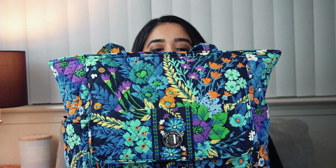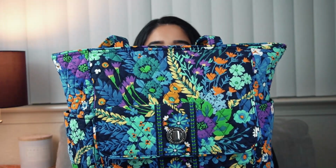I liked that this had this pocket in the front here. I loved the overall pattern, and I also love the feel of this bag. When I saw this, I bought it for $24. This was brand new with tags, and the seller accepted my offer. I was super excited about that because I think that's a great price for something like this.